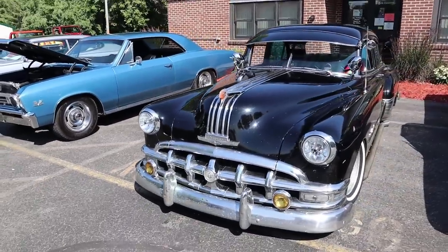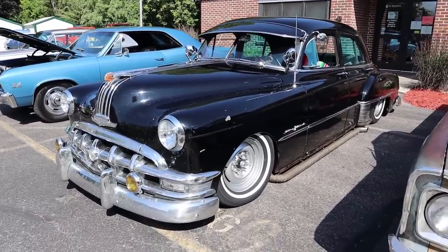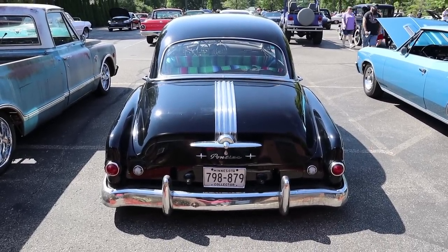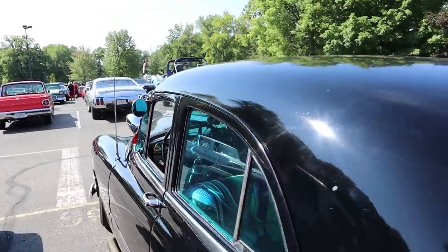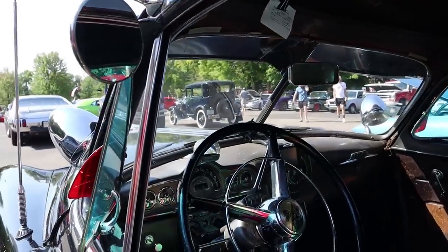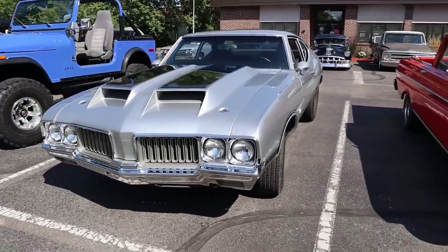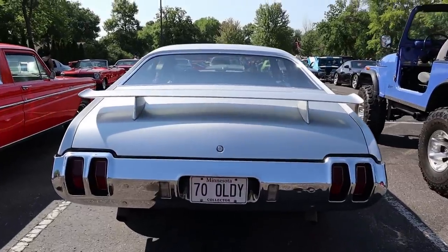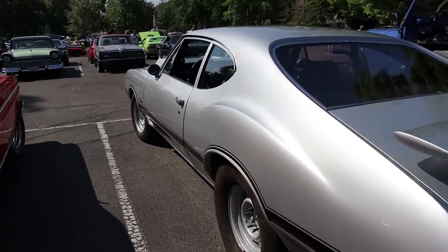Look at this Pontiac here. I think it's a Chieftain, not sure. I don't think it's a Chieftain. It says Pontiac Silver Streak on the side. I don't know the Pontiacs very well as far as the types of them for around this year, but I do appreciate them. Look at that. Awesome. Look at this Oldsmobile Cutlass. I do believe it's a 1970.